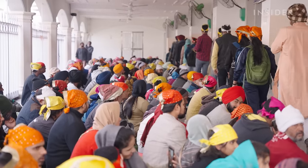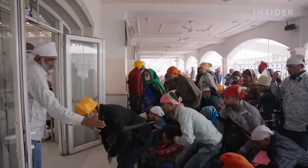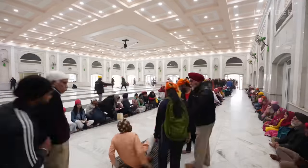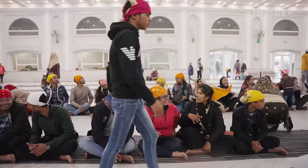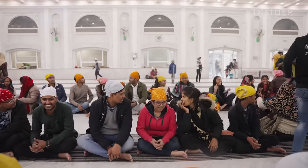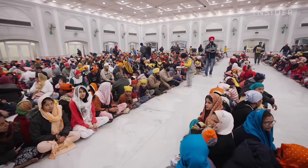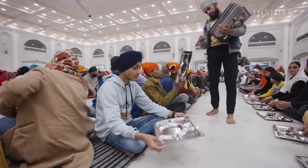Because of the kitchen's popularity, it's not uncommon for people to wait 2.5 hours outside to get a free meal. Inside the dining hall, visitors take their seats side by side in long rows known as pangats. This style of seating is an important part of the temple's philosophy of promoting equality and ending discrimination.